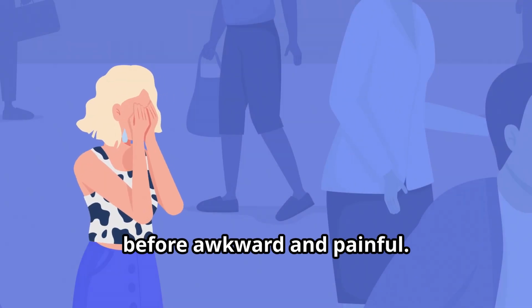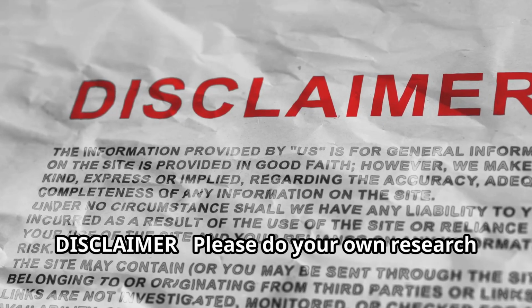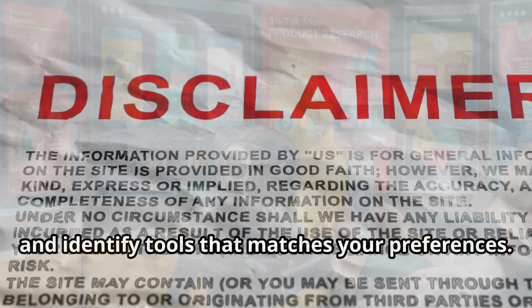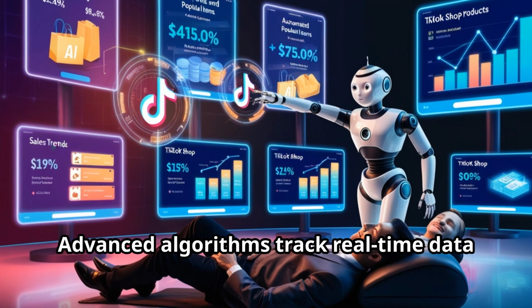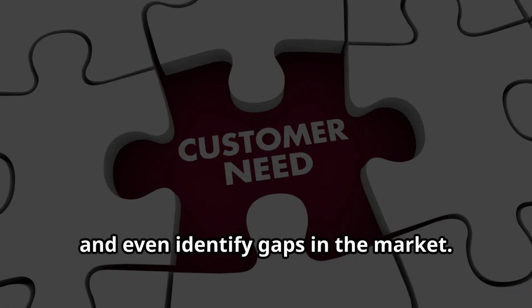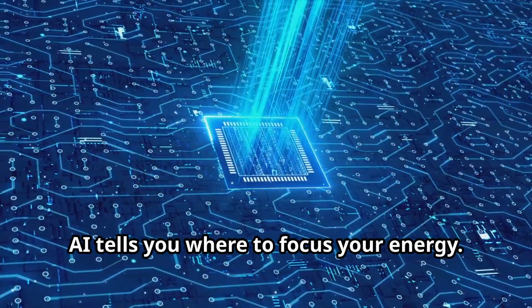Awkward and painful. But what if you could harness artificial intelligence to turn this messy guesswork into a precise, targeted, and effortless strategy? Disclaimer: please do your own research and identify tools that match your preferences. AI doesn't guess, it knows. Advanced algorithms track real-time data across platforms, predict trends, analyze competitor saturation, and even identify gaps in the market. Instead of hoping a product might take off, AI tells you where to focus your energy.